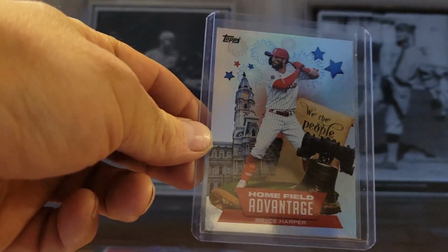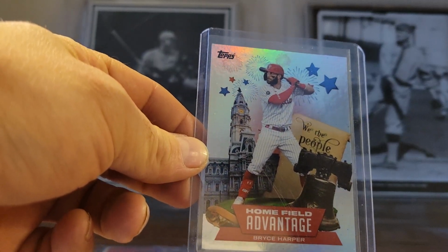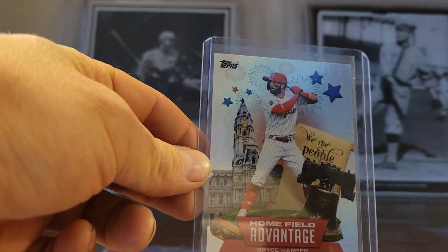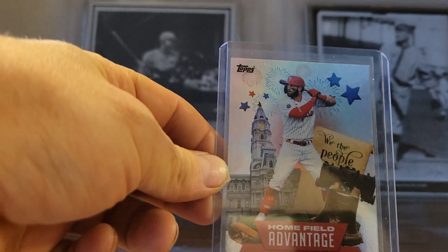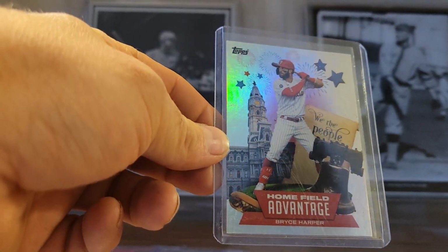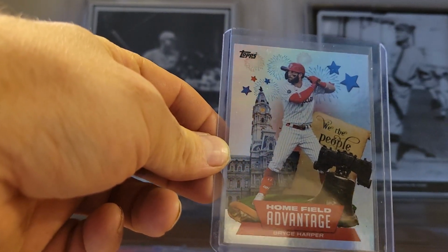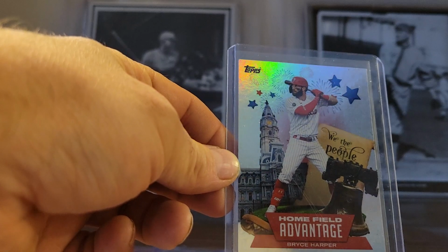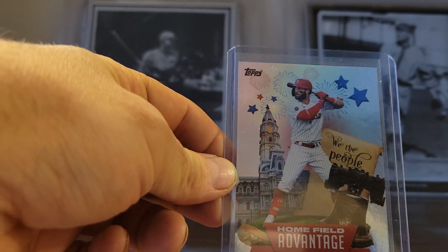I like the set. If Miggy's in the update set, they've done 10 in each series. So if they do another 10 and do all 30 teams maybe, and have an update set of Miggy, I'm definitely going to buy that one. See some Motown references with Miggy, but this is a cool one, Bryce Harper, Liberty Bell, and such.